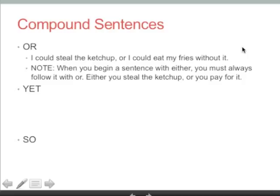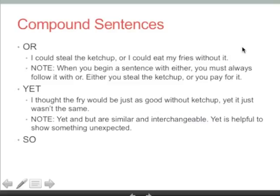Okay. Next one, yet. I thought the fry would be just as good without ketchup, yet it just wasn't the same. Okay, so yet and but are very, very similar in how they're used and what they mean, and they're pretty much interchangeable. However, yet is helpful when you want to show that something that was unexpected has happened. So I thought, right, there's the expectation. I thought the fry would be just as good without ketchup, yet it just wasn't the same. Okay, so there is the unexpected phenomenon.